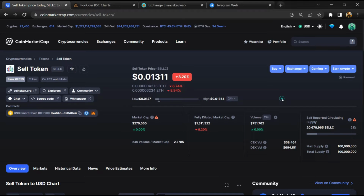Hello guys, today I am going to tell you whether the SELLC token is legit or a scam.